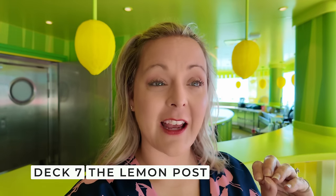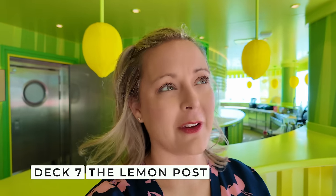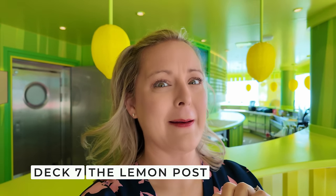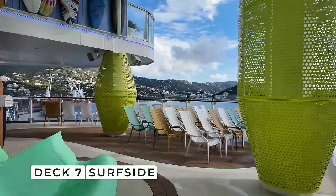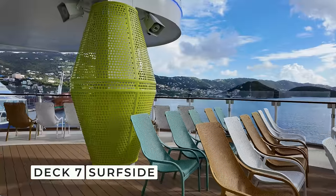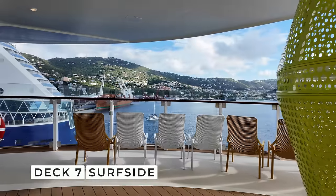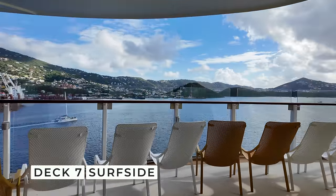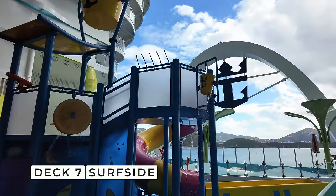I love this area. Now, again, it is a kids area, so if you don't like kids, don't come back here. Actually, if you don't like kids, don't come on the ship. That would probably not be a good ship for you, but this area is great. I love the aft of this. So behind the Lemon Post Bar, there is seating here. You get to look out the back of the ship. It is wonderful. I sat out here during a port day, and it was heavenly. I could watch all of the people getting off the ship and just relax. There's a breeze. And of course, there are more ocean views here.